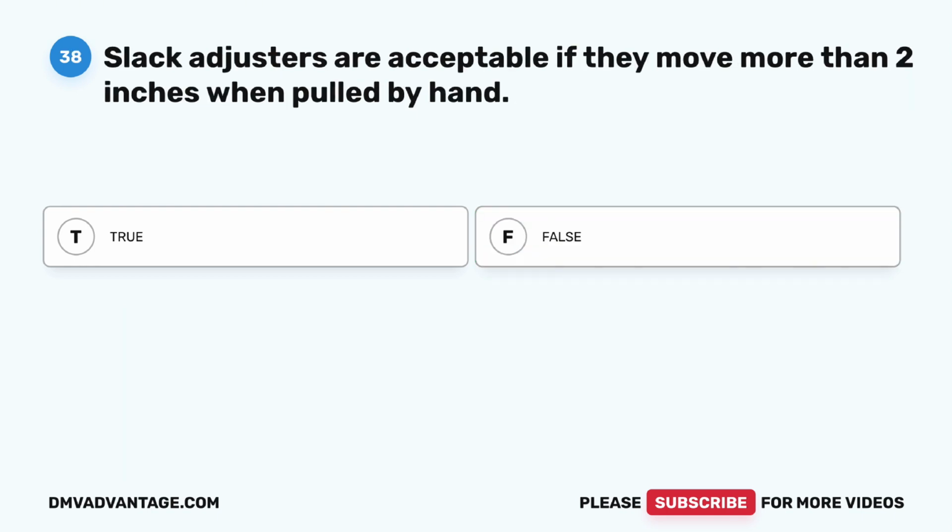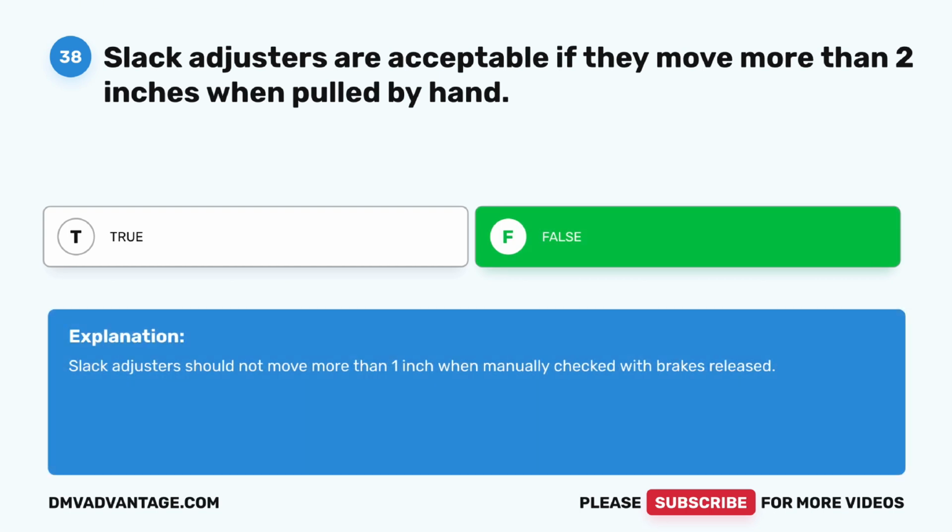Question 38. Slack adjusters are acceptable if they move more than 2 inches when pulled by hand. True or false? False. Slack adjusters should not move more than 1 inch when manually checked with brakes released.